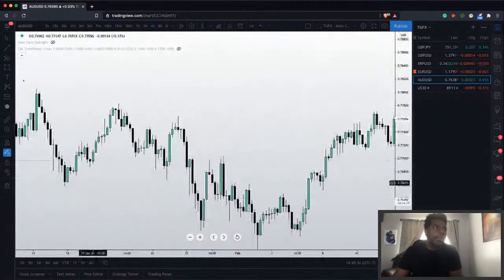This is another example of an order block. This candle here caused this impulse to start, and this impulse made a new low in structure. So this little candlestick right here would be an order block, and you can see it gets retested very, very accurately.